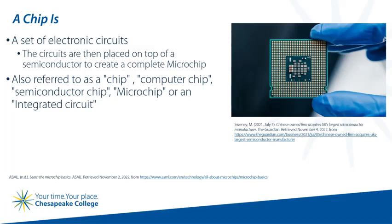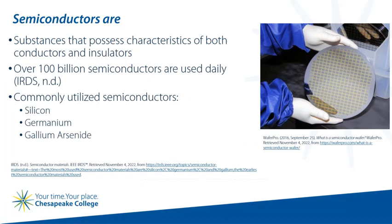And so the second most important component is semiconductors. And simply put, semiconductors possess characteristics of both conductors and insulators. So they can conduct electricity and prevent the conduction of electricity, allowing them to essentially do both depending on what's necessary at the moment.